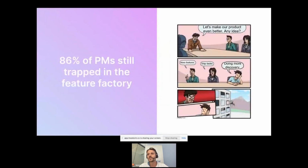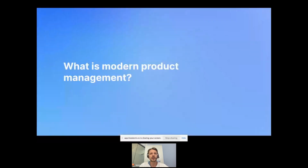However, despite a lot of product management best practices being around and everywhere, 86% of product managers still claim to be trapped in the feature factory and not really focusing on outcomes, and more like pumping out features every day because some C-level person asked to do that. And yeah, I think we are all trying to change that. But there's also a lot of work ahead of us, which you can see by this very large number here, right? So what is good and modern product management all about?